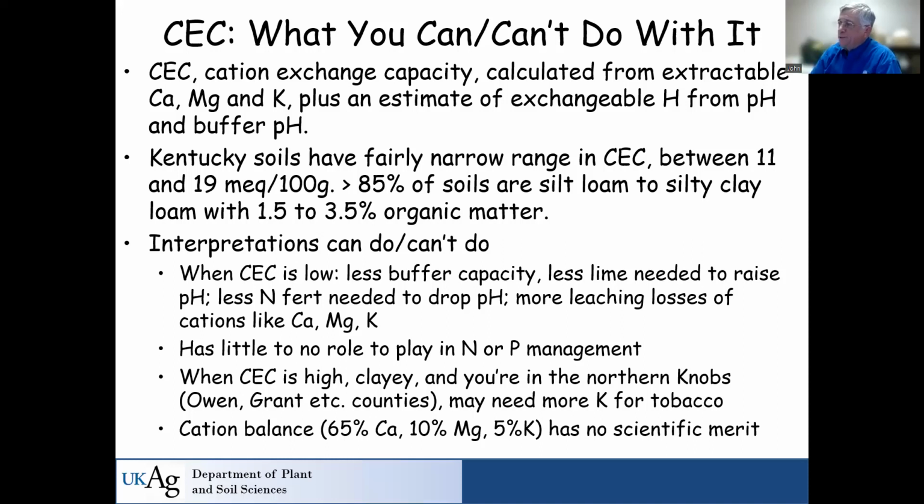Now, there are some interpretations you can do, and then there are some you can't do. When the CEC is low, that means you have less buffer capacity, so less lime is needed to raise the pH, but it also doesn't take as much N fertilizer to drop the pH, and because the soil is not well buffered, you will get more leaching losses if you over-apply things like potassium fertilizer. You just will have more leaching losses because you don't have as much to hold on to these cations. You can't do much with nitrogen or phosphorus management using CEC. It has little to no role to play.